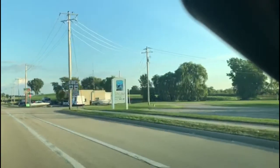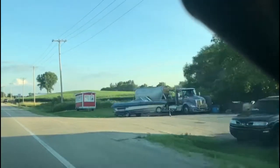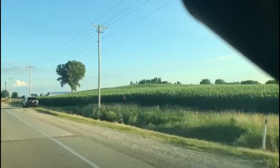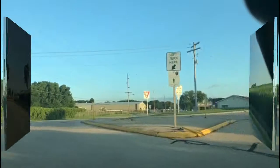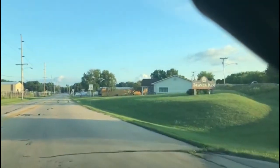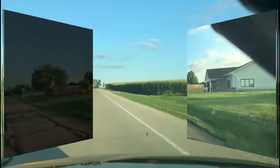On the side of the road up front you will see a county sheriff vehicle. They have sheriffs, and they've got police, and they've got state police, and they've got state troopers, and so on. This is the local Dodge County Sheriff vehicle standing there. Sign that says "Welcome to Beaver Dam," established in 1841. How's that for interesting? Been around since 1841.